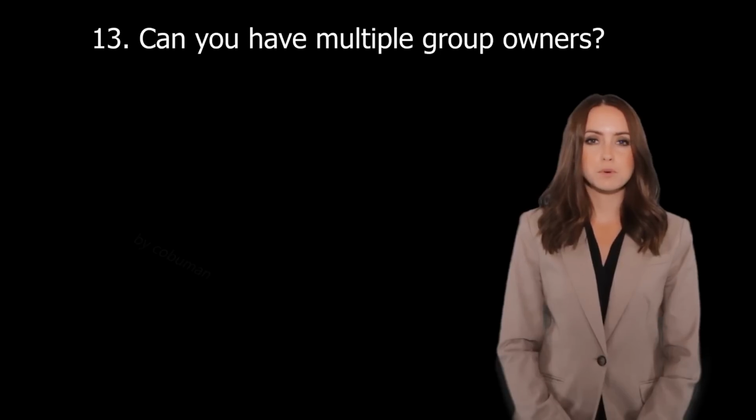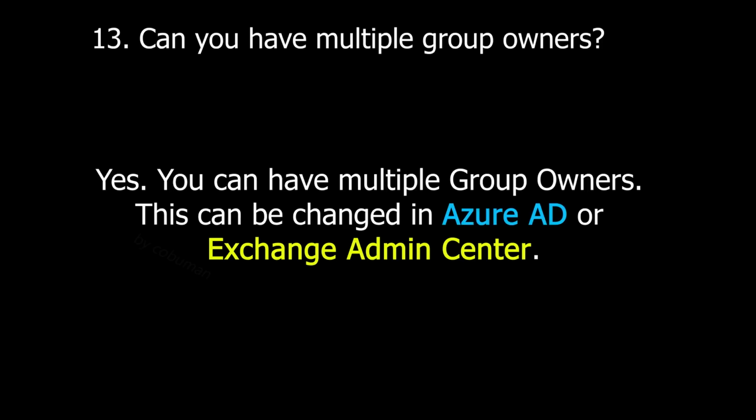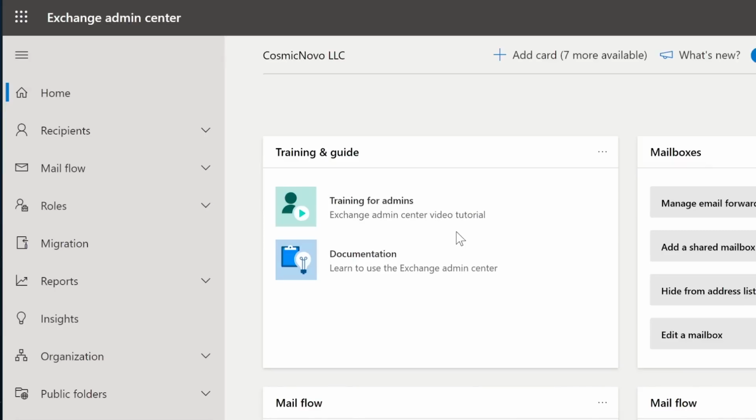Can you have multiple group owners? Yes, you can have multiple group owners. This can be changed in Azure Active Directory or Exchange Admin Center. So this is an important question because yes, you can have multiple owners. This wasn't the case before from what I remember. I even have it in one of my videos where I couldn't do it. It wouldn't let me have more than one owner, but apparently you can do it now. So I'm not sure what changed, but the answer is yes, you can have multiple owners.